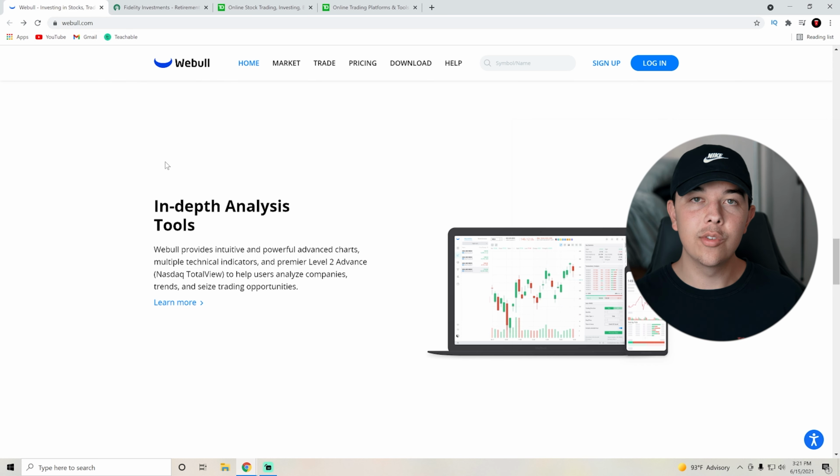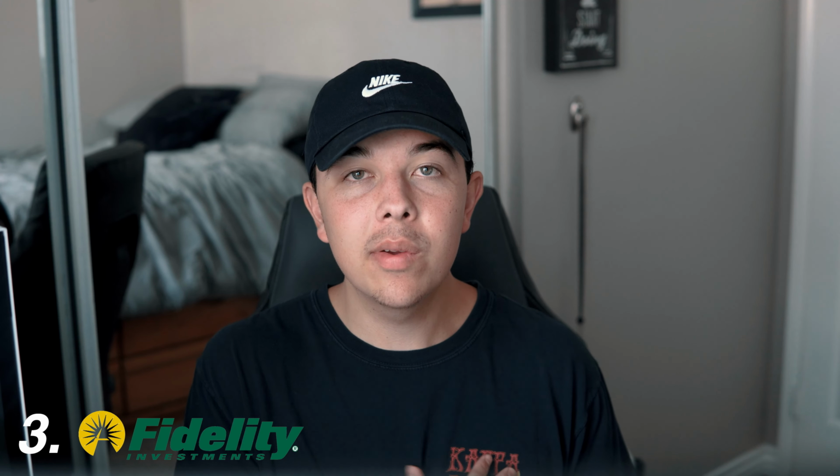The third brokerage that we're going to be talking about today is going to be Fidelity. Now, this is where I actually hold my retirements. I have a little bit of money in Robinhood, a little bit of money in WeBull, and a good amount of money in Fidelity. I have both an individual account as well as a Roth IRA with Fidelity. So yeah, basically Fidelity is going to be a little bit better for researching kind of mutual funds and ETFs.